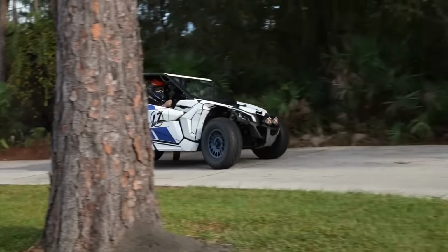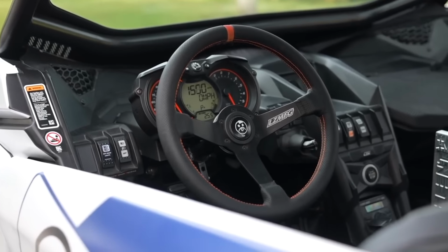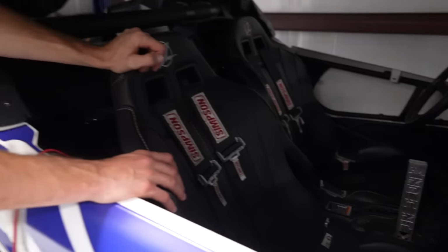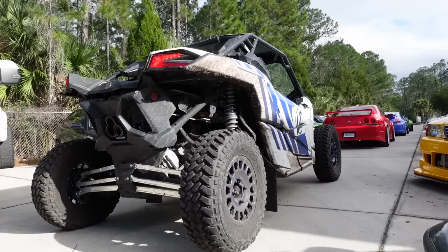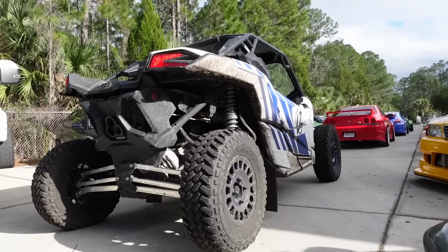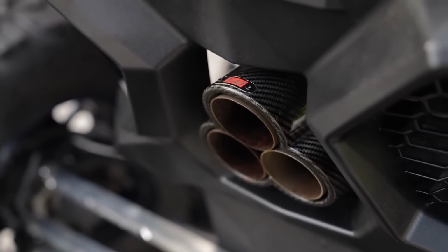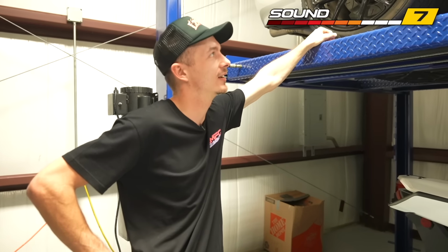Interior's cool. I got my LZ custom seats. In the side-by-side game though, some of these dudes are putting like $40,000 interiors in their side-by-sides. So I'm definitely not up there, but I think it's pretty cool. I'll give it a solid 7 out of 10. And then sound. Sounds pretty good, not gonna lie. I got the Yoshimura carbon Japanese exhaust on the bike. I'd probably give it a solid 7 out of 10 or something like that.